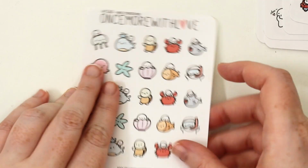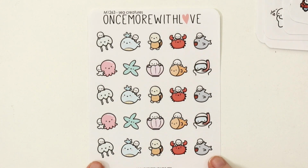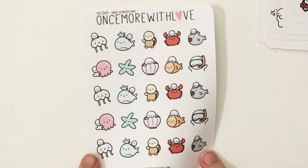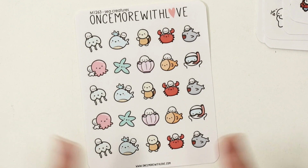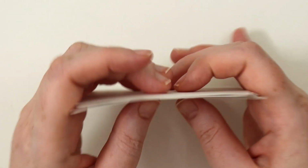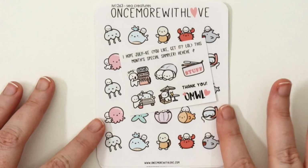And then this is my last one. I got Sea Creatures because it's really cute. I might go, there's an aquarium here, so one day I want to go see it, but you never know when you need a little sea creature, so I picked that one up too, also just for the summer collection. But that is everything I got from OnceMoreWithLove.